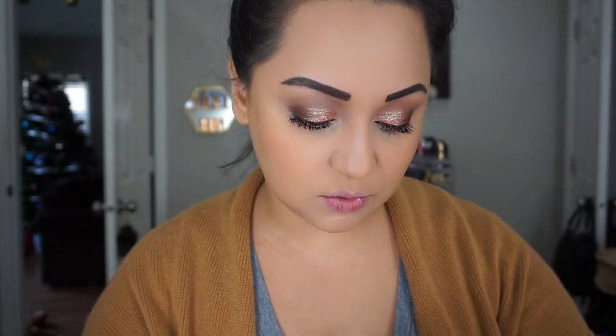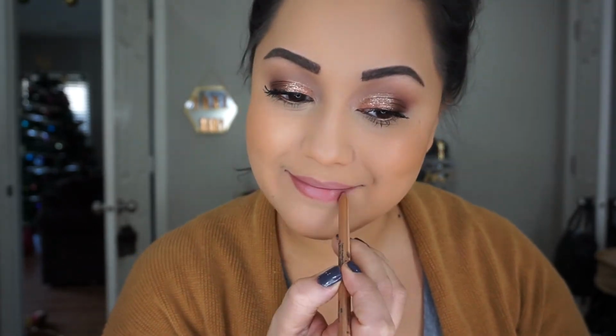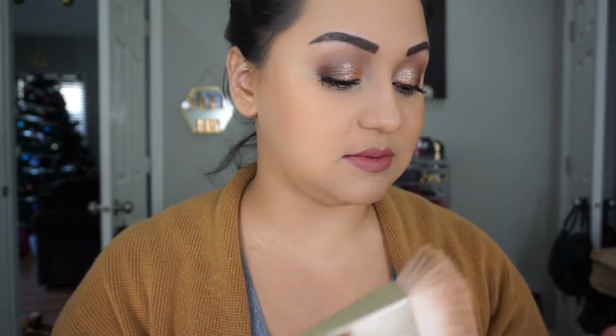On my lips, I'm gonna take this Makeup Forever 606 Wherever Walnut Lip Liner. I'm gonna be using this Sheena NARS lipstick, and this is exclusive to Nordstrom. And then I have to go in with my bronzer. This is my Marc Jacobs Fantastic. And I'm just gonna add a little bit of that to define my face a little. And this is what it looks like so far.